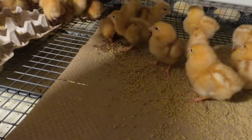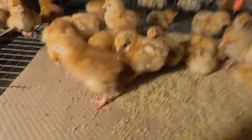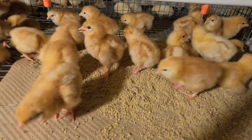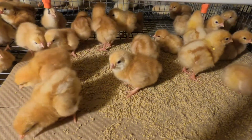So that's why, look at her go. That's what I like to see. Just get in the water and the food. It's a good thing just to kind of stand and watch and figure them out. Got to babysit these girls more.